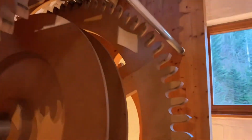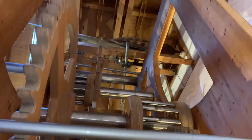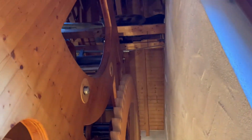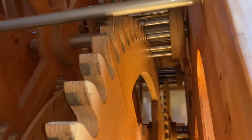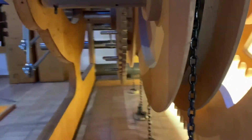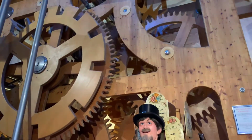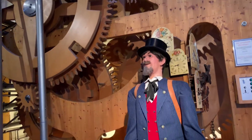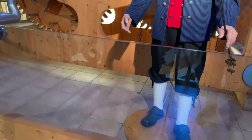The pendulum has a total length of 8 meters, measured from the suspension mount at the top to the tip of the pendulum in the bottom story. It weighs 100 kilograms, and in 1994, when the clock first started operation, the pendulum swing deviation was plus minus 10 seconds per day. That was a pretty good rate, but it still wasn't good enough for us.